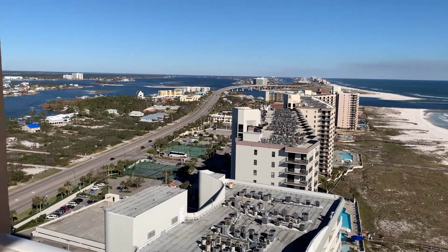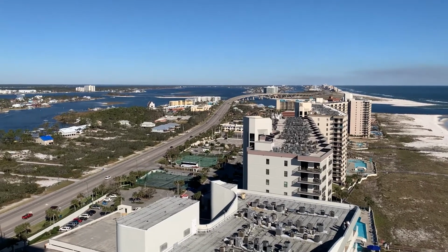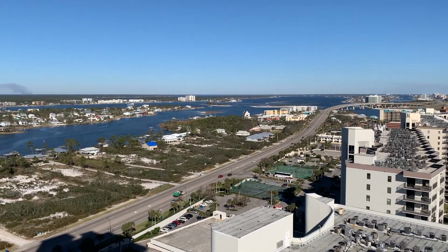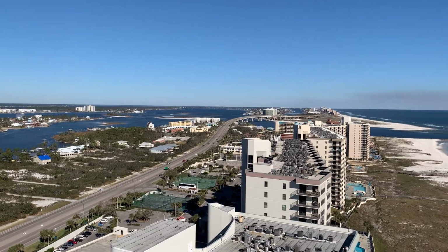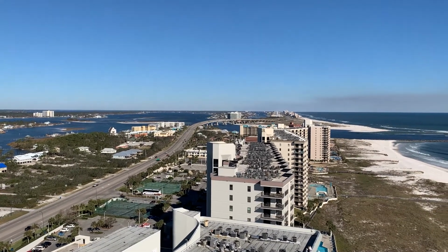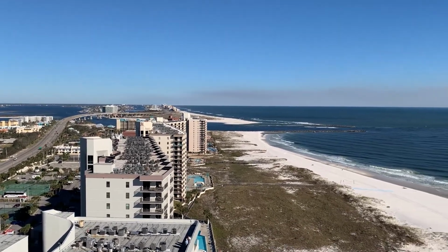Okay, I'm standing here on the balcony on the 19th floor of the 4-bedroom. Looking over now, those condos over there across the water, that's just off Canal Road there. And as I pan over, you can see the Caribe in the distance just over the bridge. That's Ono Island behind there, and then looking over into Florida towards the east. Perdido Pass.